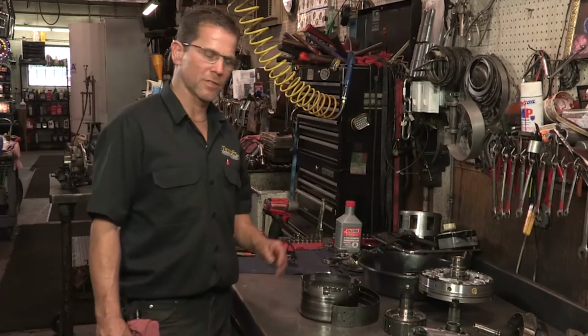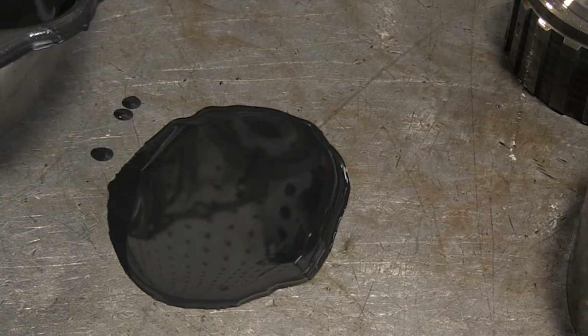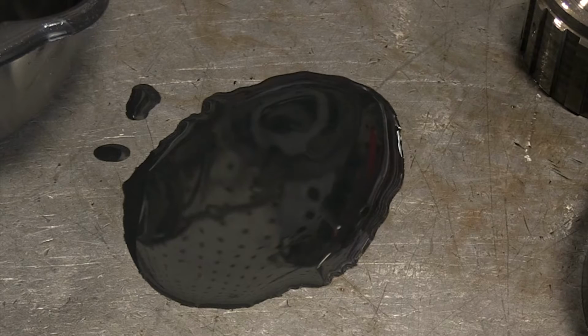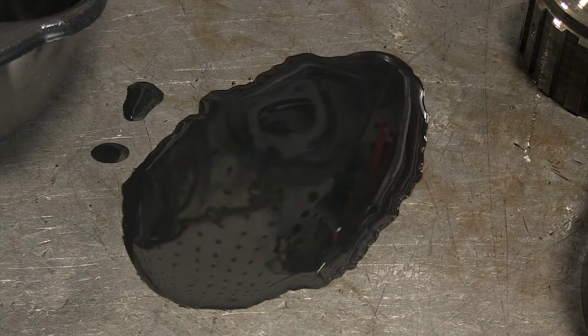I do have some transmission fluid out of this transmission. This transmission fluid is completely broken down and it looks like tar. This transmission fluid has been overheated and has been in this transmission way too long. And this is what caused this transmission to fail.